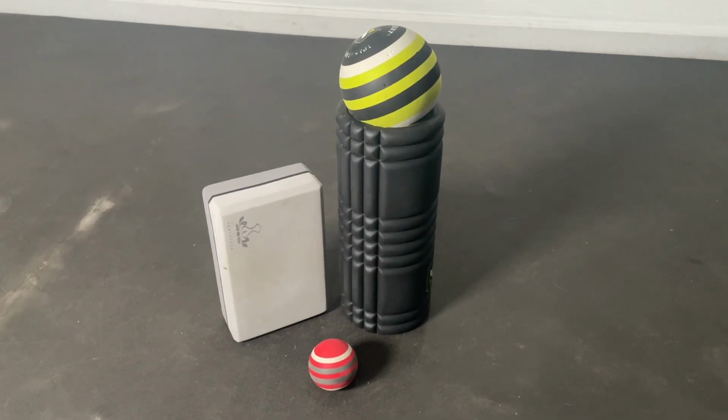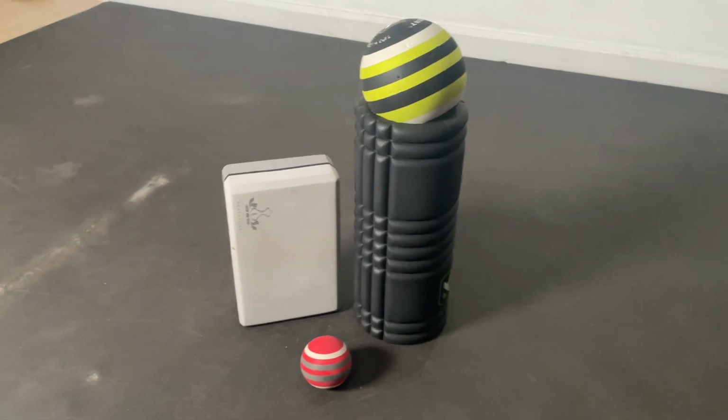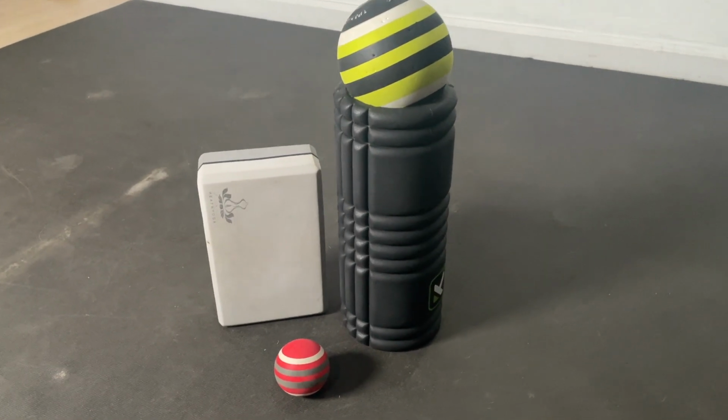So now that we have gone through the 3 different ways to treat your lower back pain and why you get it, let's go through the number 1 treatment for your lower back pain. Now, to get started, you will need something like a foam roller, a massage ball, a 5-inch ball, and even a yoga block.